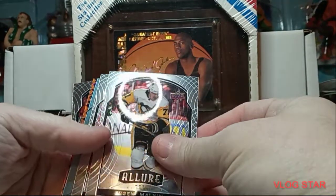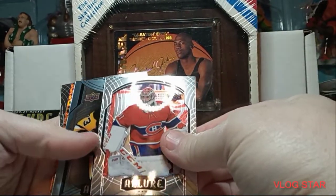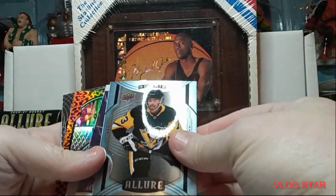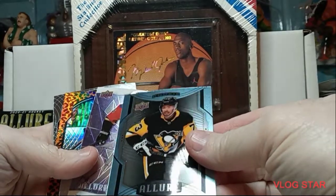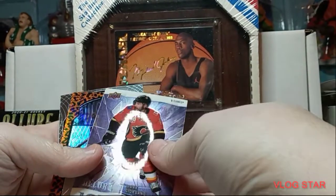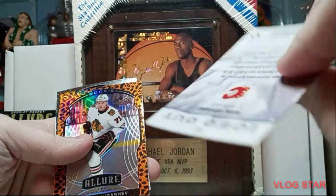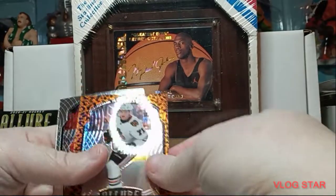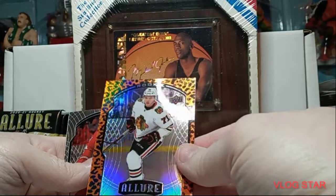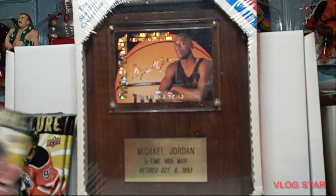We have, I'm not even going to try to say the names. Carey Price. If I can't pronounce it, I'm not trying. Carey Price, that's cool. I've heard of him. We got Pierre-Olivier Joseph, rookie. I think that's a short print because it's blue. It's pretty cool. We got Mark Giordano, iced out. Looks like a subset. Philip, however you say his last name, rookie. Tiger print, that's pretty cool. Dylan Larkin. That's the first pack.